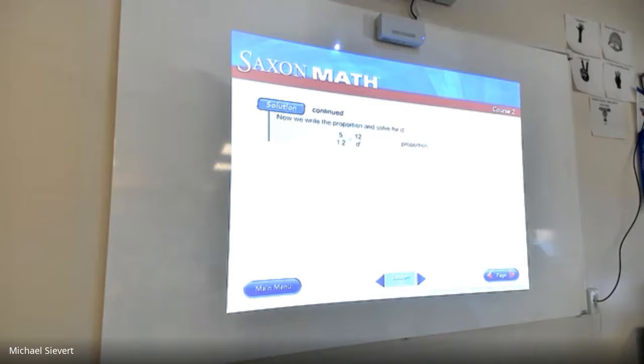And when you have proportions, you want to make sure you find that little missing letter. In order to do that, the first step you're going to do is cross multiply. So you're going to get 5D, because you don't know what D is, so you can't multiply it, equals 12 times 1.2. Make sure you get the words as well, because you need to know what you're doing, why you're doing.